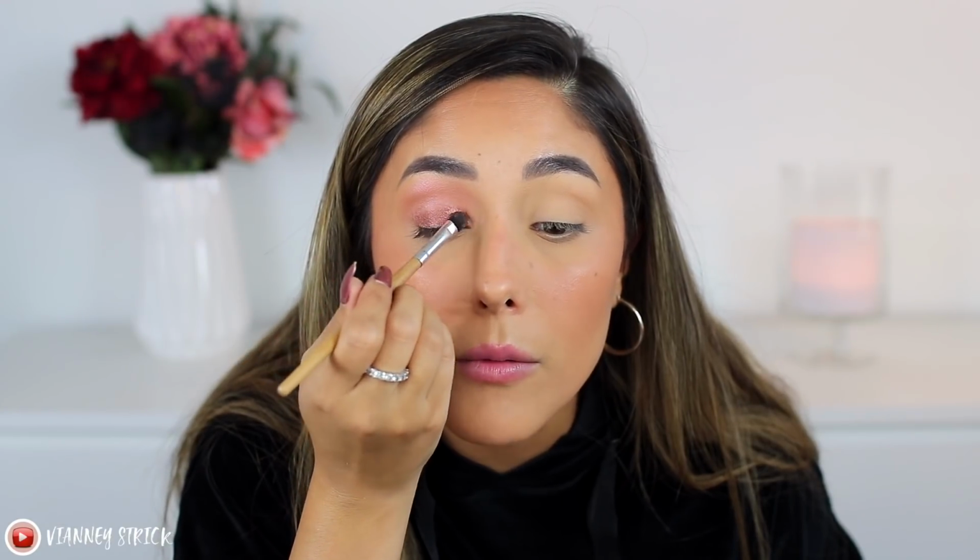I think I'm gonna turn my lights down so you guys can actually see what I'm doing. Hopefully that's better. I turned off my ring light. So now I'm gonna go in with a flat brush, and we're gonna get it wet and see how foiled we can get it. Oh, wow. Okay, night and day difference.